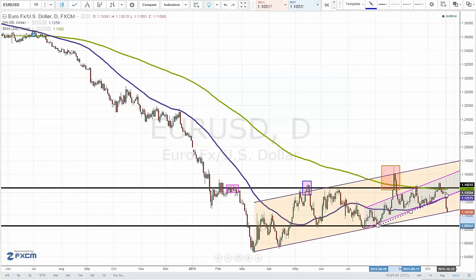After the ECB announcement, the market plummeted, and it's still dropping. So it plummeted through the bottom of that channel, and now we're at the larger channel, and this channel goes back to March of 2015. So this could also be a great opportunity to buy.